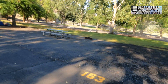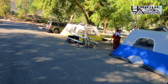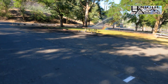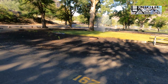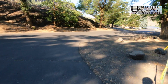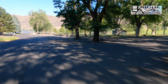163 in the shade there. 164, 165. Big tent there, not as much shade. 166, 167, 168's been blocked off. We're getting in the home stretch. We're getting there. This is a big campground.